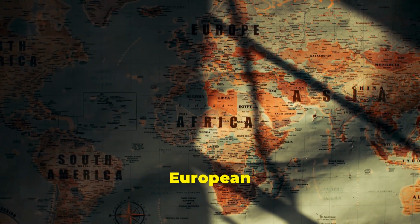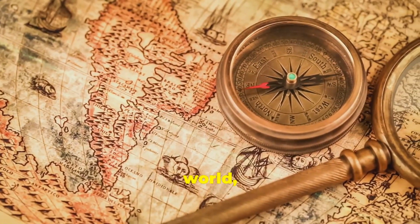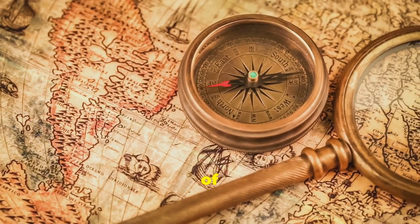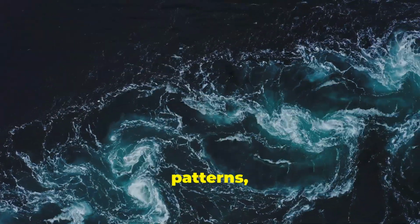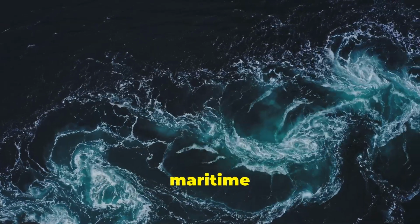The map highlights European colonies and trading posts around the world, showcasing the expanding reach of European powers in the 18th century. The map also includes detailed information on ocean currents and wind patterns, reflecting the importance of maritime navigation for European empires.